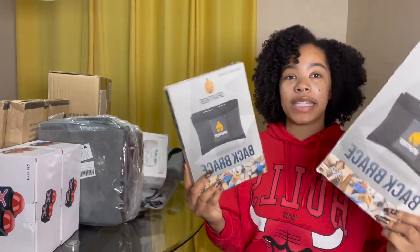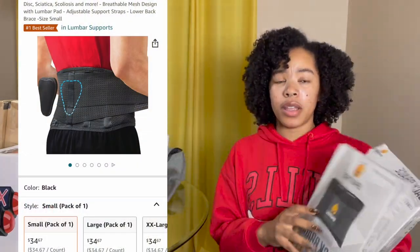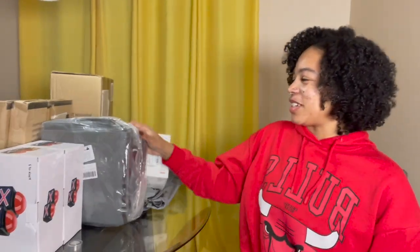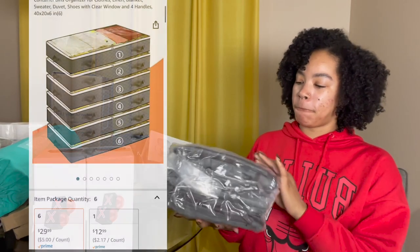Next we have these Sparthos back braces. I found two of them. They're $35 a piece on Amazon. If you got back issues, I'll give you a discount. Yeah, I'm foolish. But I really will give you a discount if you need something.